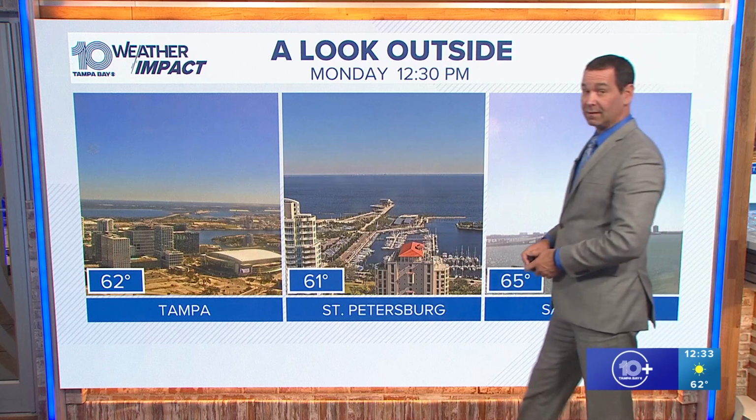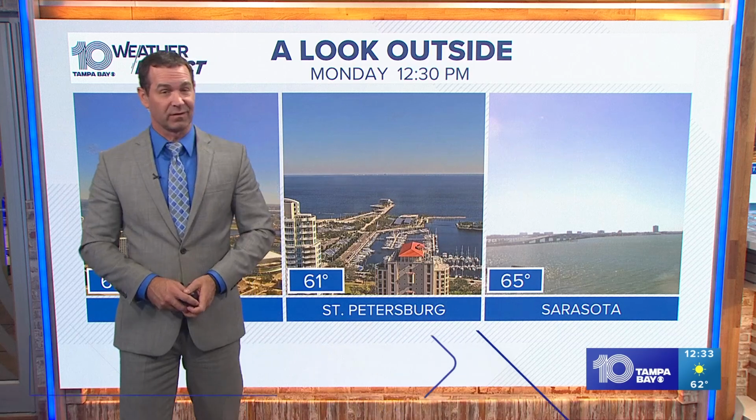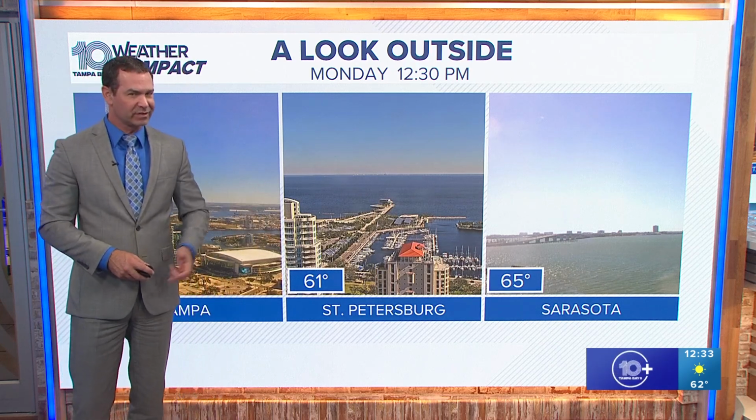James, it's cold. Well, it's not too bad this morning. It's getting cold, though. Just wait till you see what we got in store for tonight and tomorrow night. Right now, things are looking fantastic as we have blue skies, and it's very comfortable out there right now. Not too bad of a start this morning. Of course, it was on the chilly side.